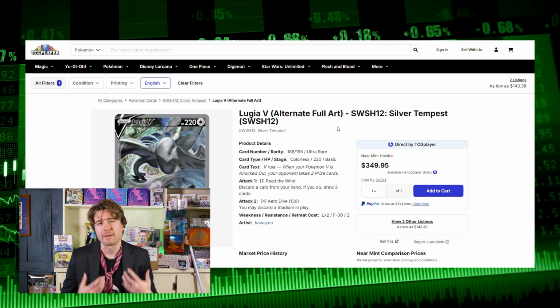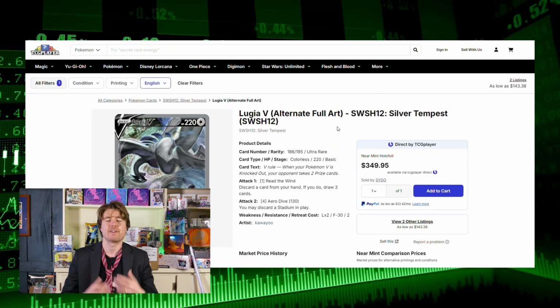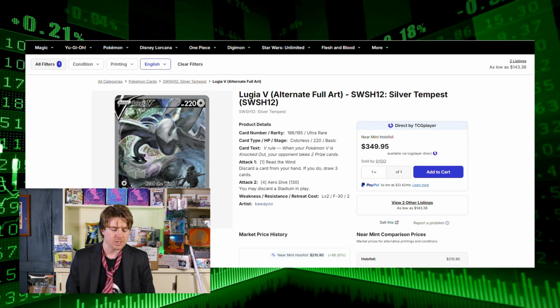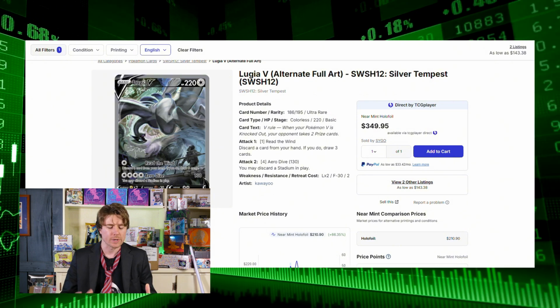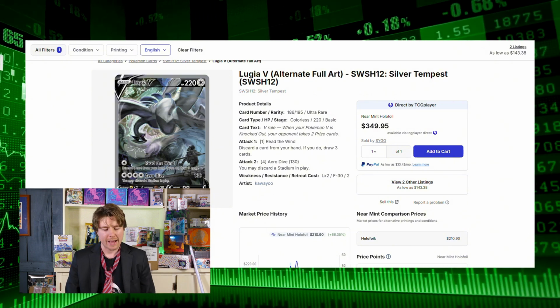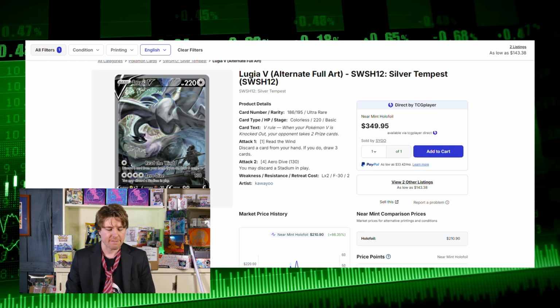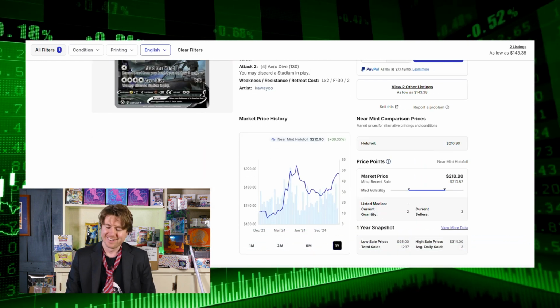Then, of course, there is the Big Daddy. There's your Lugia V. I absolutely love this card, guys. Absolutely incredible stonk of a card. It tells such a scary and terrifying story. Could you imagine being that fisherman out there and all of a sudden Lugia just flies up out of the water, flashes you with its giant feet, and then there you go. That would be pretty scary.